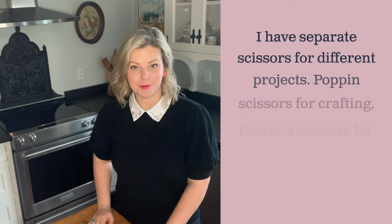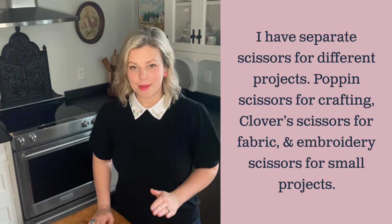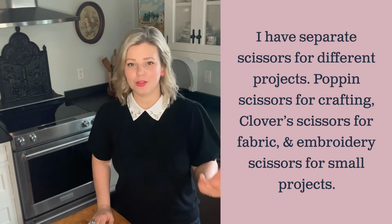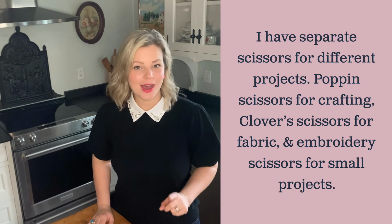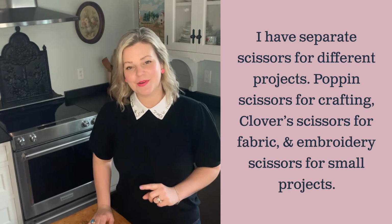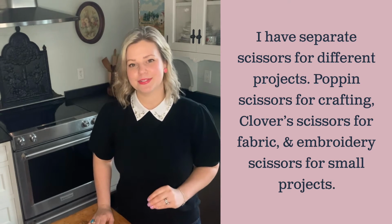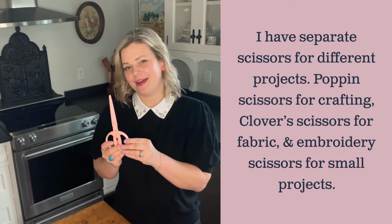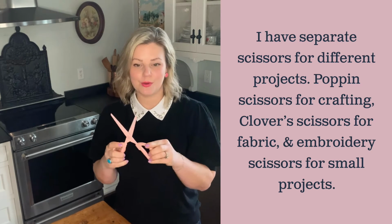Next up, I want to talk about scissors. Scissors are so important. So growing up, my mother was a quilter, embroiderer, basically an all-around crafter and creator. And I learned early on you do not use her sewing scissors to cut up paper. And so I know that to this day as an adult, and I have my own separate scissors for different projects. This is my crafting scissor. Obviously, I love the color, but it's so sharp.